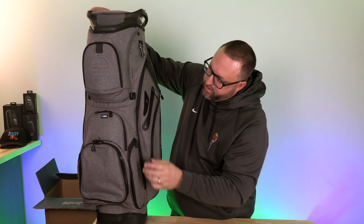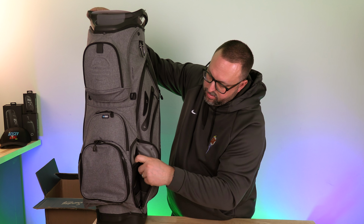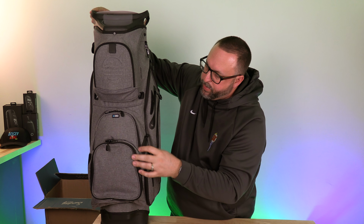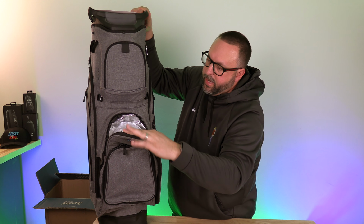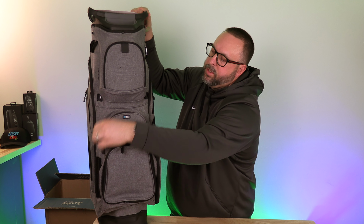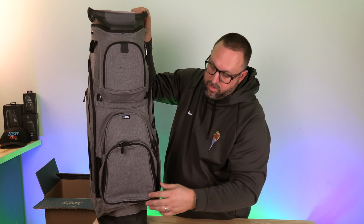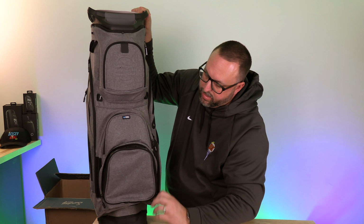Continuing around to the front, you've got this space right here, a spot for your marker or pen in the front. I always love this. Sunday Golf gives you a lined cooler pocket so you can fit your favorite beverages in there. A juice box maybe, a can of your favorite soda. Nice big ball pocket here in the front.